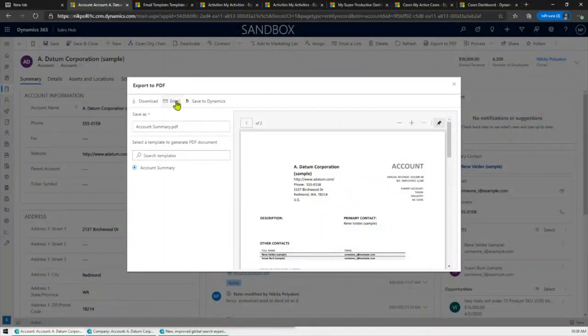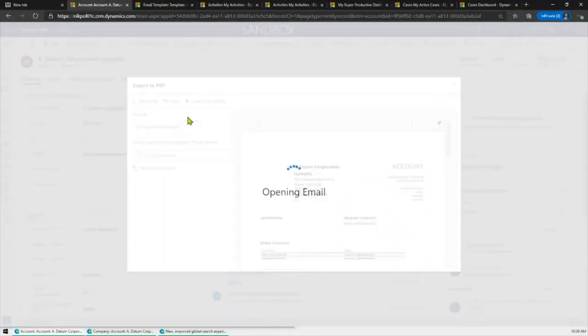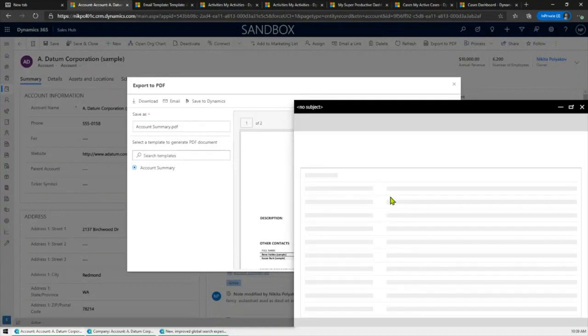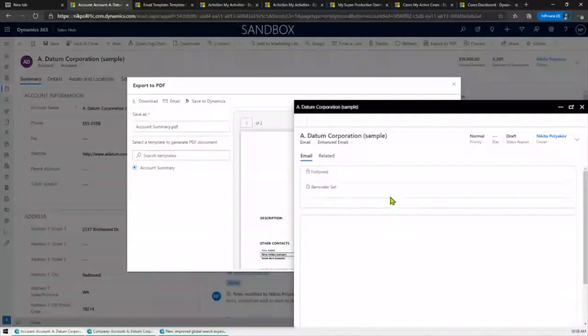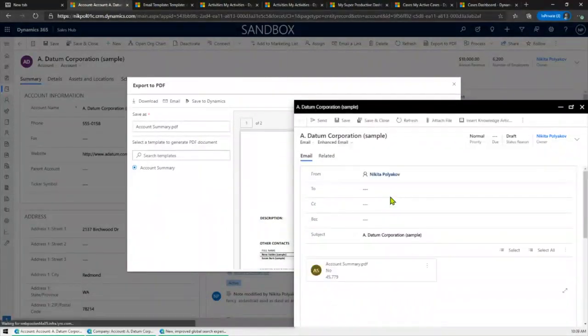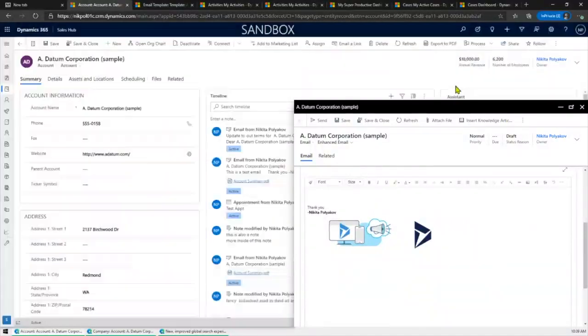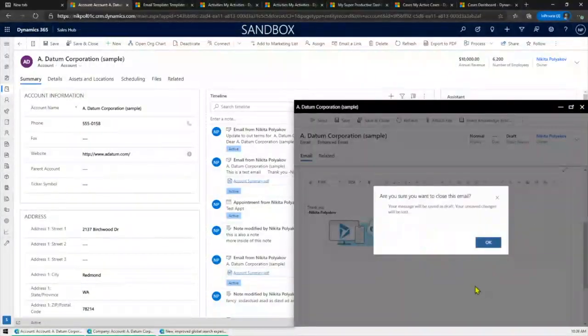So this is where combining it with that email experience is fantastic, because now you're able to see that you've added it to an email as an attachment. The final piece of what's changing that I wanted to show you is that our attachments are easier than ever to see on an email. You see that we've added this account summary attachment to this email. We see the size of this, and we're able to continue writing that email. We can close this, minimize this, and continue on with our day.